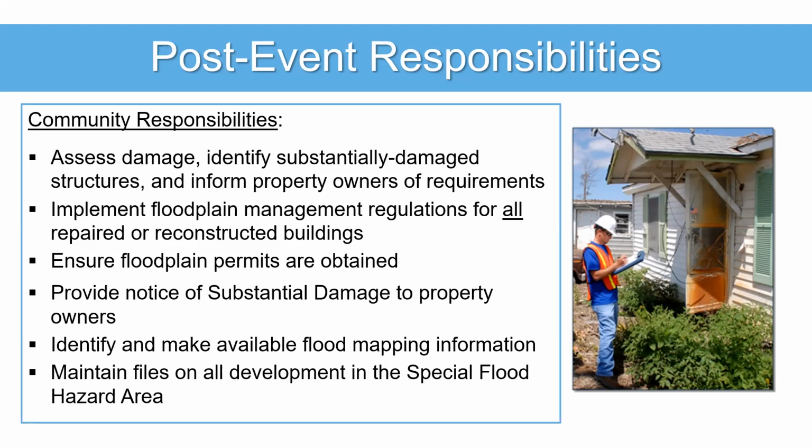So whether it qualifies as substantial damage, and then to inform property owners of that determination and of the requirements that go along with it if it is determined to be substantially damaged. It's also essential that communities then apply the requirements, as in making sure that variances aren't granted unless they meet the requirements for variances within your floodplain regulations, making sure that the requirement to bring structures into compliance when they are substantially damaged is applied and enforced.